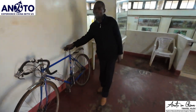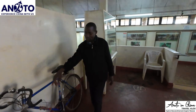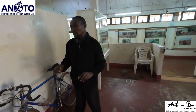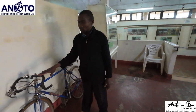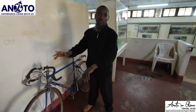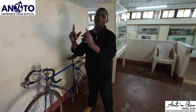One of the curators of this museum, I think is now retired, used this bicycle while sourcing funds for coming up with the snake pit. Whoever used this bicycle rode it right from Kitale, covering over 390 to 400 kilometers to Nairobi and then back. For real? And the purpose was to source funds to facilitate construction of the snake pit.